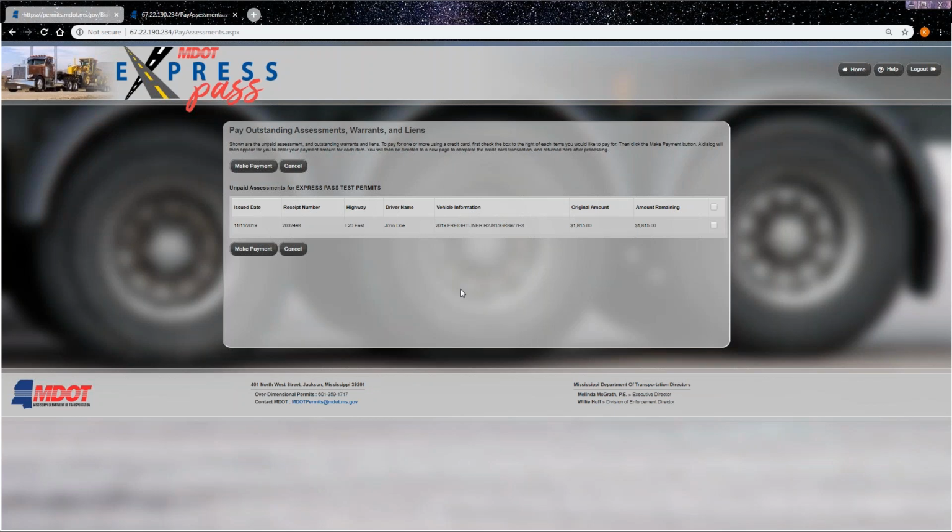This screen will display the issue date, receipt number, highway, driver, vehicle, and amount. This includes the original amount of the assessment and the amount of balance that is remaining. To make a payment, select the check mark next to the applicable assessment and select the Make Payment button. This will bring you off to the credit card processor. After the credit card has been processed and the assessment is paid for, this screen will no longer display the assessment that was paid.